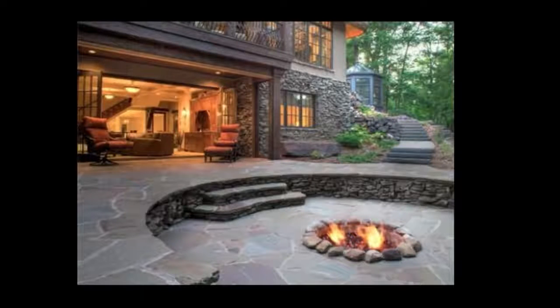And also, I'm sure your house is already built, but if you haven't yet, consider keeping your doors wide open, making a place where you can just slide a whole bunch of doors open like you can see in the picture here and just walk out into the yard. Really pretty.